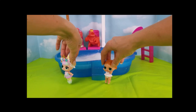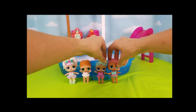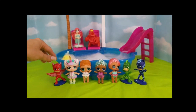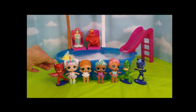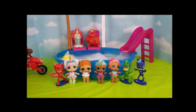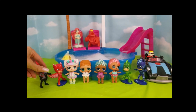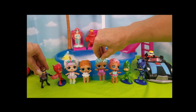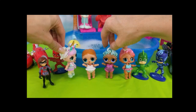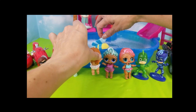Oh, yay. I am so excited that we're finally here. Me too. All right, PJ Masks is gonna be here anytime now. Hi, Gecko. Next, the Incredibles. Elastigirl on the Elasticycle. And Mr. Incredible and the Incredible. We made it, guys. Yay, everyone's here. It's time to get in this pool. Okay, guys. Who's gonna go first? I don't think I'm going to. I think I see a shark. A shark? Where? Oh my gosh!